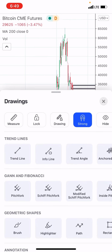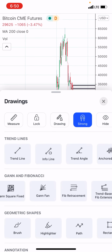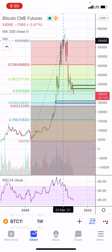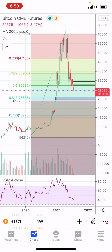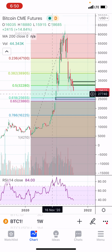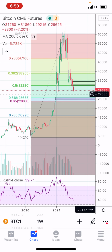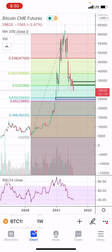Now, Fibonacci levels, which are definitely something you want to be looking at at this point. Fibonacci levels line up almost exactly with our CME gap. The 618 lines up damn near exactly. So I think a drop down to 25,000 is likely at this point, which I know sounds scary, but here's the thing, guys. That's really not that far away from this point, right?